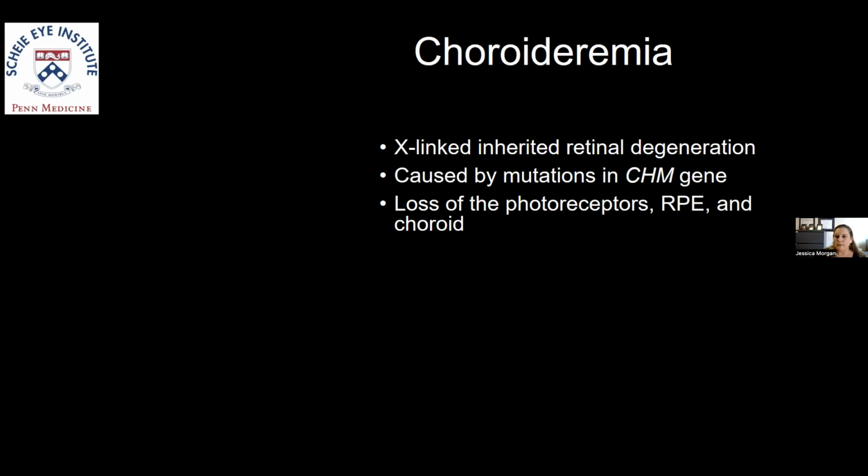So first, choroideremia is X-linked. It is rare. And as an X-linked degeneration, males are symptomatic and females are carriers. The degeneration is caused by mutations in the CHM gene, which encodes Rab escort protein 1. And loss of this functional protein results primarily in loss of the photoreceptors, RPE and choroid, despite the fact that the protein is ubiquitously expressed throughout the body.